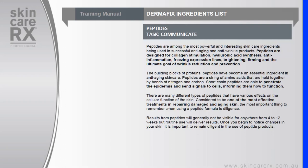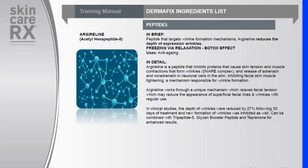So some of our peptide ingredients, we're going to look first at argireline. So this peptide works to target the wrinkle formation. It reduces the depth of expression lines. It has a freezing effect, sort of like a Botox effect on lines and wrinkles in the skin. It's very anti-aging. It inhibits the proteins that cause skin tension and muscle contraction that form the wrinkles. So we get that facial muscle tightening in the skin. It works to relax facial tension, which may reduce the appearance of superficial fine lines and wrinkles.